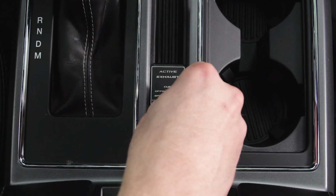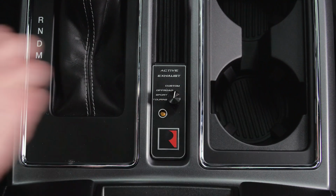Allows you to switch between touring, sport, off-road, and custom. And that's something you can actually get into an app on your iPhone or Android device, kind of tweak a few things and change your exhaust tone. So really cool that Roush adds that onto the package, and it is something that I wish the Raptor had.